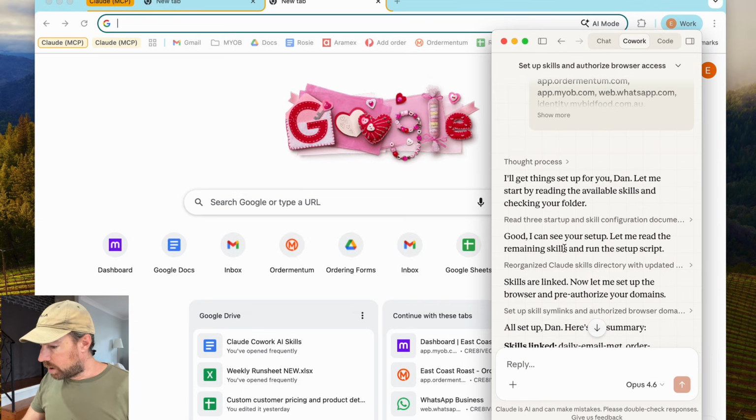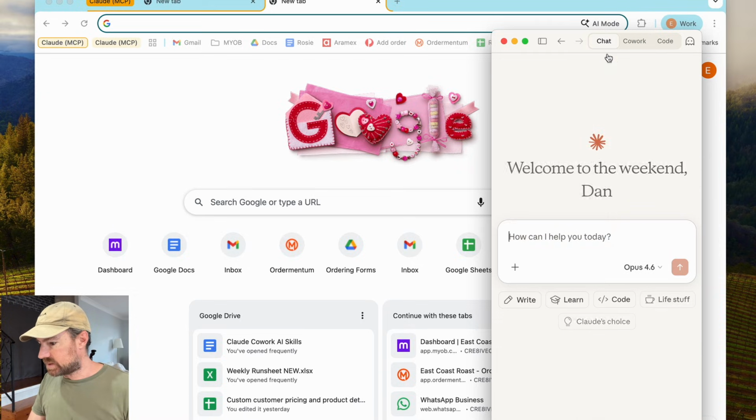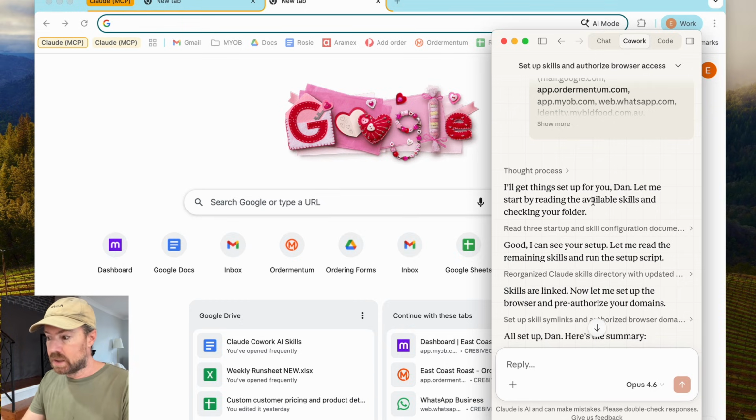All right. So over on the right hand side here, this is the Claude window. If you're familiar with ChatGPT, you will be used to this kind of interface here. That's where you chat. Code is an app from Claude, which is amazing at building applications. I've been using that as well to code some projects I've been working on. Cowork is a beta product, which means it's not fully ready yet.